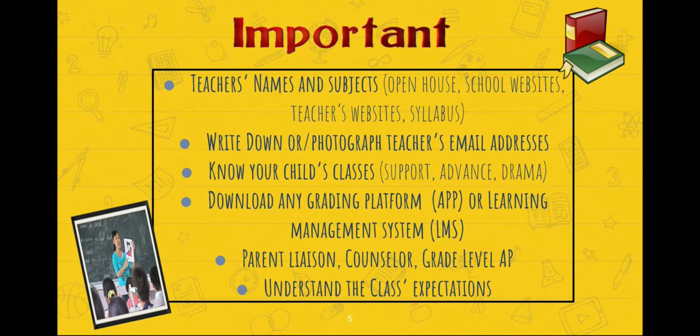Write down or even take a picture of teachers' email addresses. If you have to get in contact with a teacher, more than likely you may want to email them versus calling the school, because during the school day there are a lot of meetings and other things going on. The teacher may not be able to contact you right during the school day, and their quickest way of communication may be an email address.